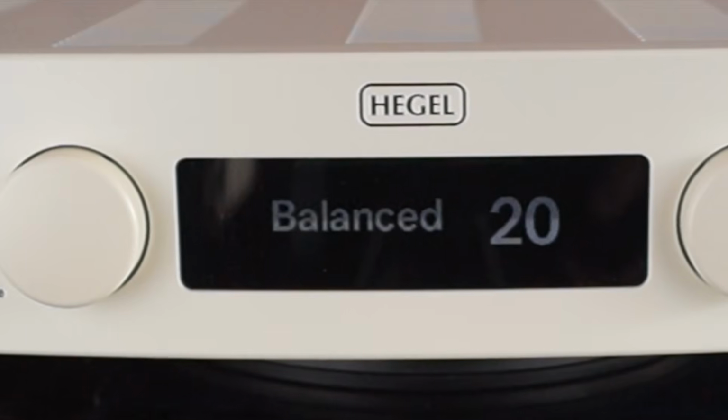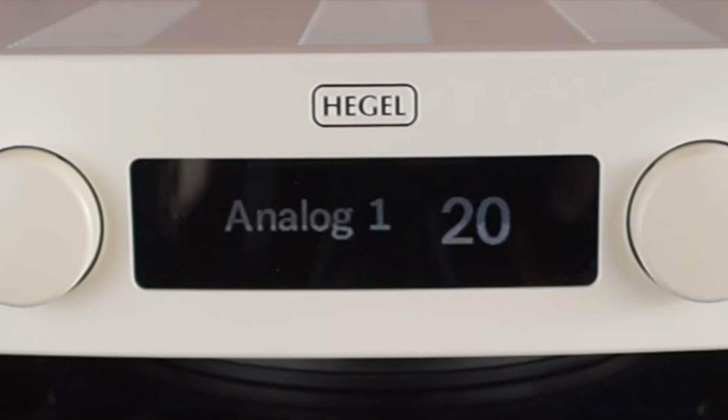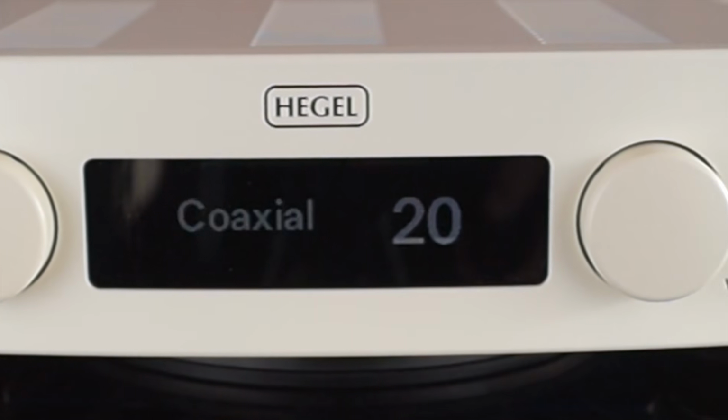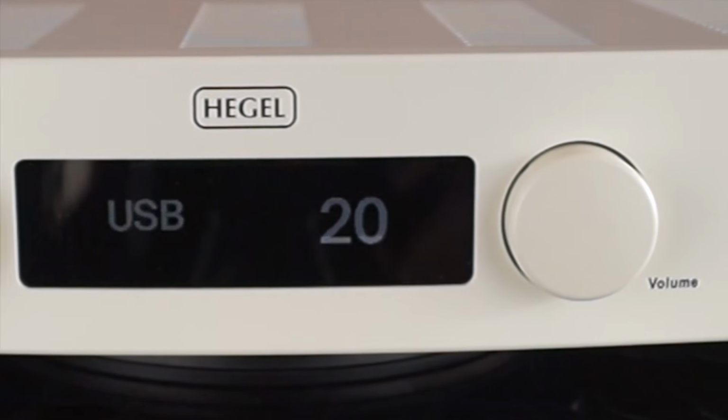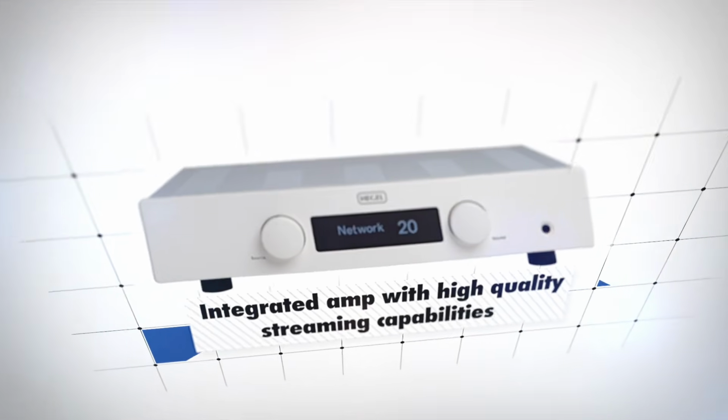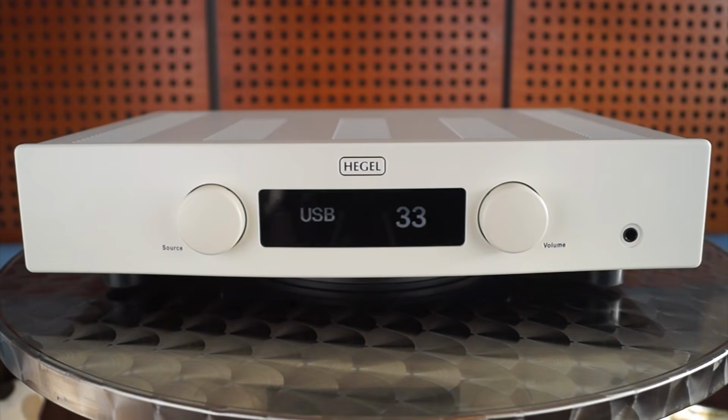Hegel's core strength lies in its ability to maintain extremely low distortion while exerting firm control over speakers, and the H95 makes that engineering approach obvious within seconds of listening. Bass is fast, tight, and exceptionally well defined, giving music a sense of grip and momentum that lesser amplifiers struggle to achieve. Low frequencies feel purposeful rather than decorative, anchoring the entire presentation with confidence.